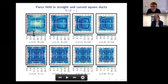This set of pictures is for a constant bend radius of 160, and the particle size is increasing from left to right. You can see the force field is changing, these black and white curves are changing, and also the positions of their intersections are changing. By looking at the forces, you can work out whether one of these steady state points is stable or unstable: whether a particle, if it moved slightly off it, would go back there or would move away.